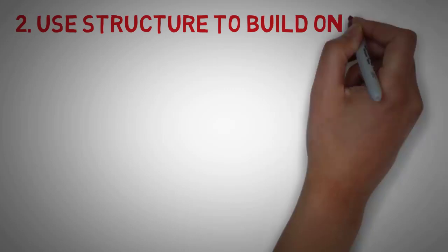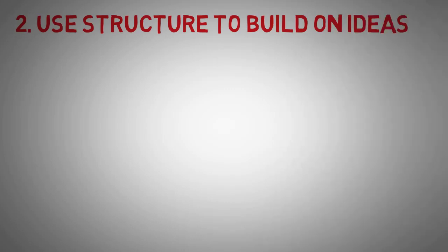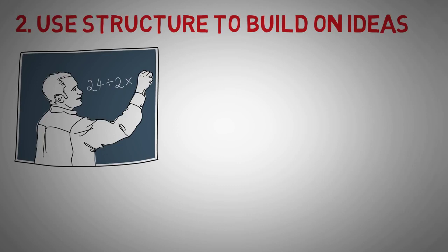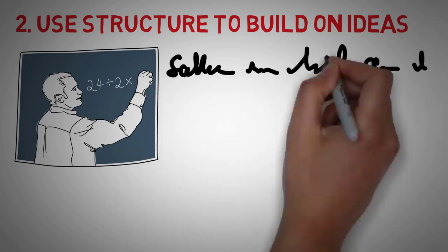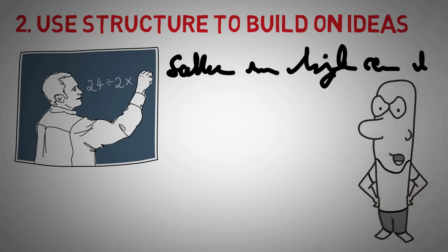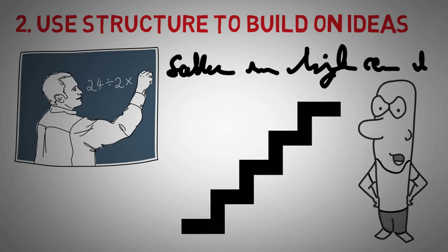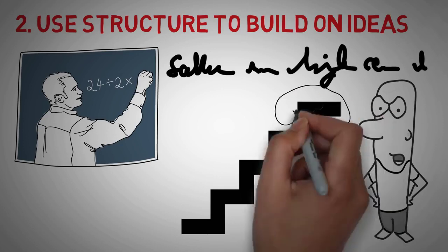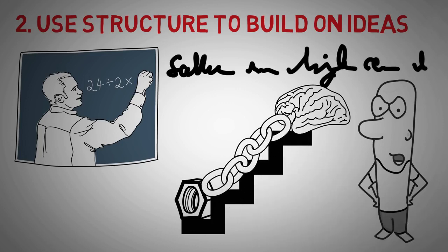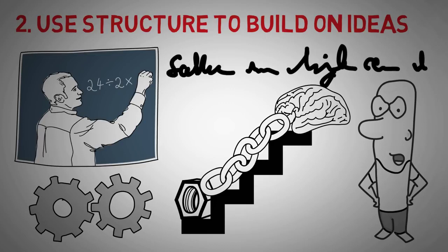Number 2, use structures to build on ideas. If you stand up and give a presentation and all the points you want to make are just tossed around randomly and they don't make any sense, not too many people are going to enjoy your presentation, and if they remember it, it's likely that it's not for the reasons that you want them to. However, if you structure your presentation in a way that each idea, each section builds on the one before it, you help your audience connect with the content and create logical links between the concepts. This is a great way to make more complex ideas easier for the audience to understand and remember.